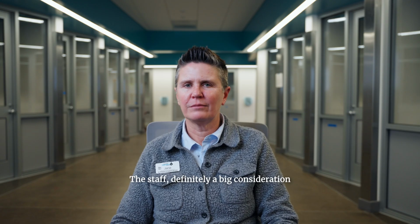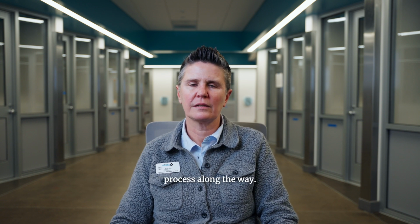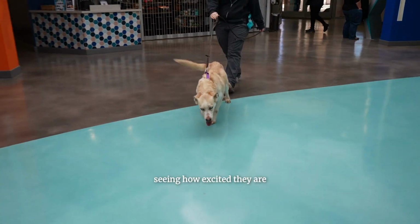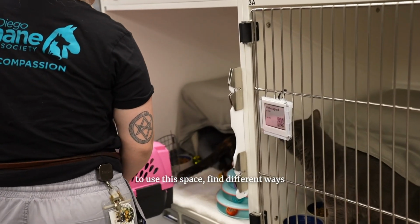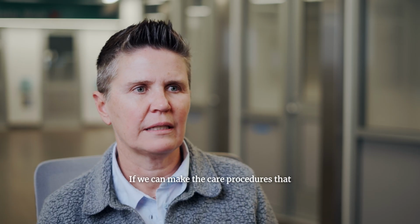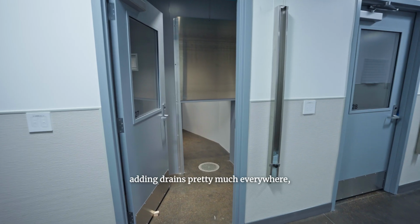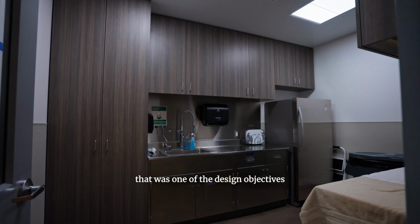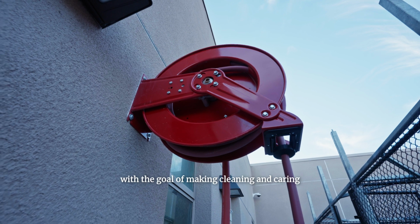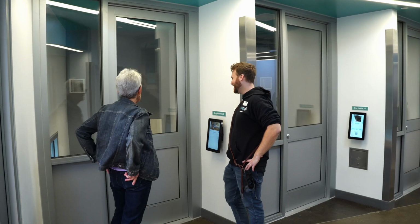The staff, definitely a big consideration in the design and really involved in the design process along the way. It's always exciting to see staff start moving into the space, seeing how excited they are to use the space, find different ways they're going to utilize the space, sometimes in ways we didn't even think of. If we can make the care procedures that they have to go through a little bit easier by adding drains pretty much everywhere, that was one of the design objectives, kind of with the goal of making cleaning and caring for these animals a whole lot easier for the staff.